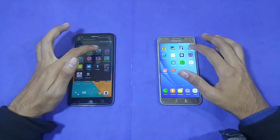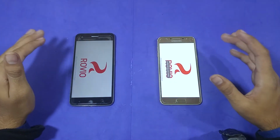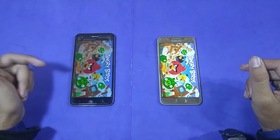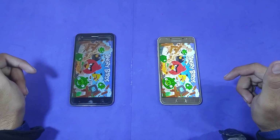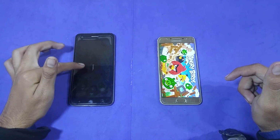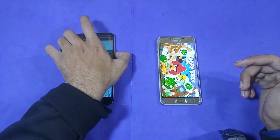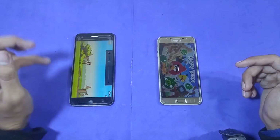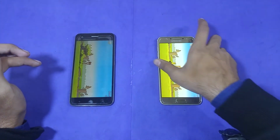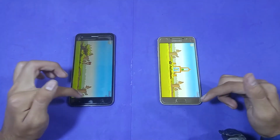Another game called Angry Birds. Both have 4 gigs of RAM. Let's see HTC, Samsung. Let's see which will boost, Snapdragon. Here you can see HTC managed to load the game faster while the Samsung is loading. Samsung also loaded the game. Here HTC managed to win this speed test.